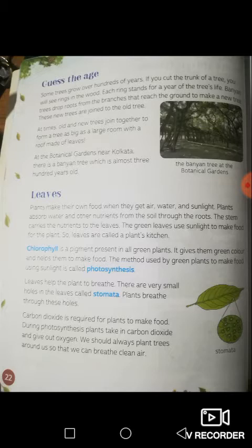Carbon dioxide is required for plants to make food. During photosynthesis, plants take in carbon dioxide and give out oxygen. We should always plant trees around us so that we can breathe clean air. Right, so what we learned about human beings, what do we breathe in? Oxygen, right? We breathe in oxygen, and what do we breathe out? Carbon dioxide. Now, the plants take in carbon dioxide during photosynthesis and they give out oxygen, right? So it is very important to plant trees all around our houses, or you can keep plants in the house also. How many of you keep plants in the house? Yes, it's very important to help us breathe easier, right?